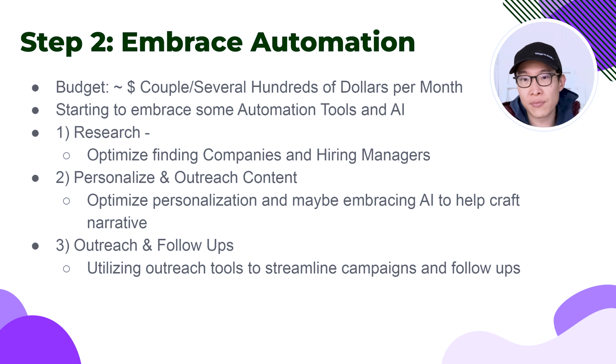Here, I think it's very, very important for you to embrace some automation tools, AI, maybe start thinking about systems or plugins that can help you free up more time, right? That's what automation, that's what technology is there for, to help us do things better, faster, and more efficiently. So when it comes to research, whether it's finding the companies or hiring managers, how can we use automation or tools to make that process faster?